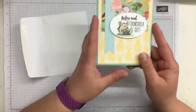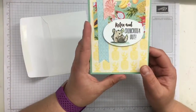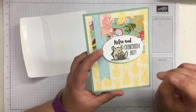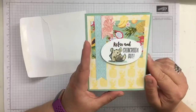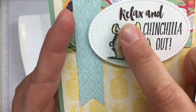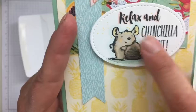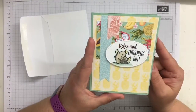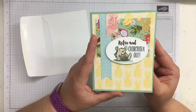And then I tried to do it again. I thought, okay, well, something else that's relaxing is eating. For me, anyways. I know it's not a good coping strategy, but it works for me. All right, so I actually traced over top of Relax and I colored in the little guy. I really don't even know what chinchillas actually look like.